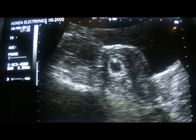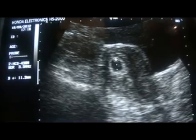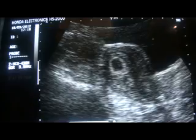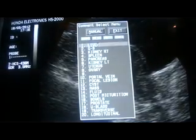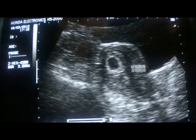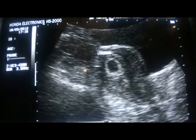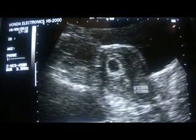And in transverse section I am magnifying to see the internal details of the gestational sac. And a yolk sac is seen within this intrauterine pregnancy. This is the outline of the gestational sac, with the double decidual reaction intact. This is the yolk sac. This is the gestational sac, and this is the yolk sac within the gestational sac. So, yolk sac is seen.